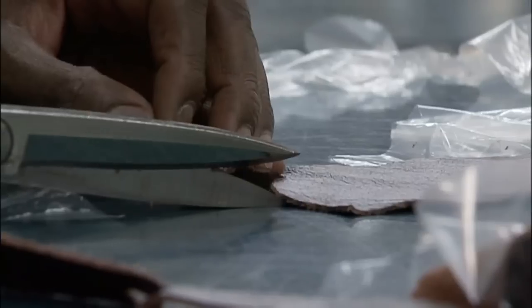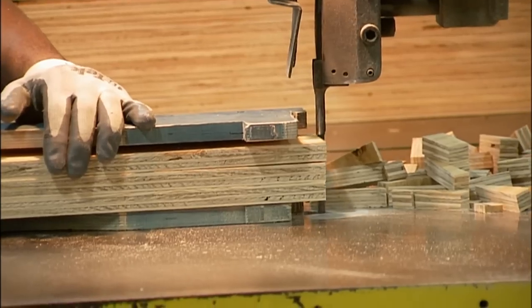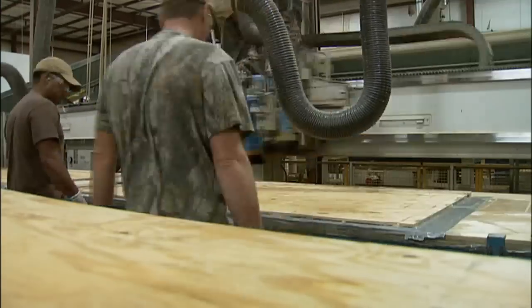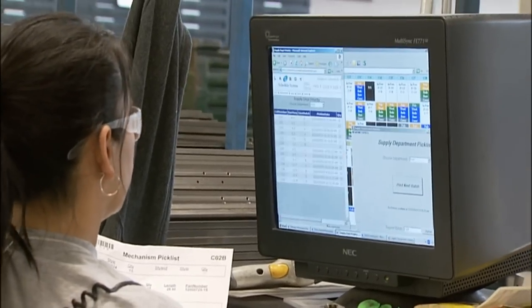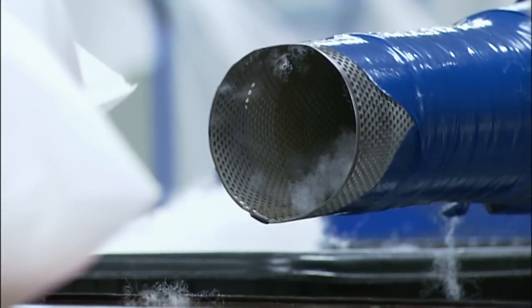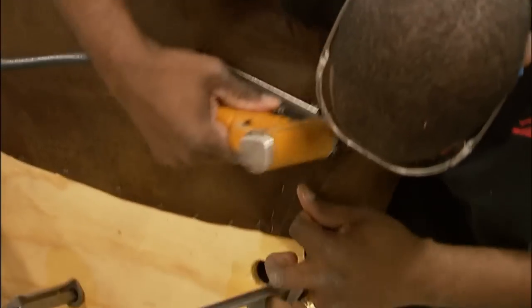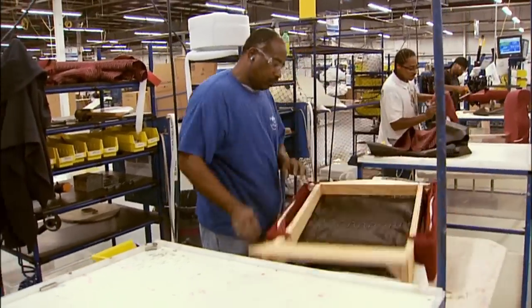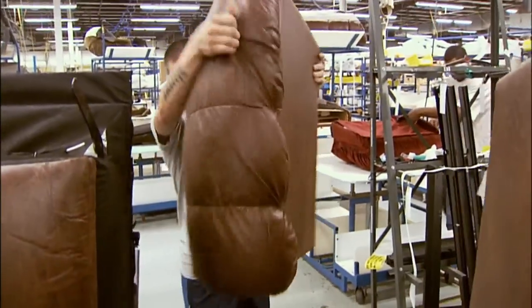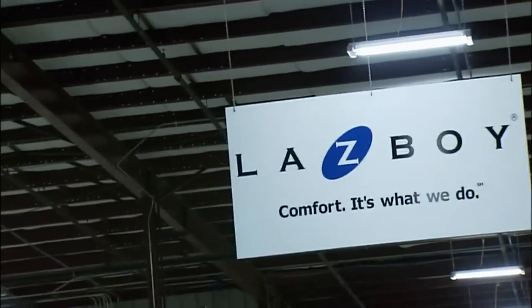Well, now that we've seen the ingredients that go into a Lazy Boy recliner, let's take a look at where it all comes together. Every Lazy Boy is put together at a frantic pace that's anything but lazy. Employees here do everything from stuff pre-sewn fabric and leather with foam and batting to assembling wood frames and, by the sound of it, plenty of stapling. After assembly, every Lazy Boy is tested for construction integrity and comfort. Just watching this whole process makes me want to test a Lazy Boy for myself.